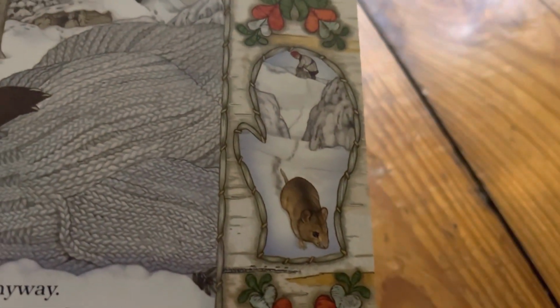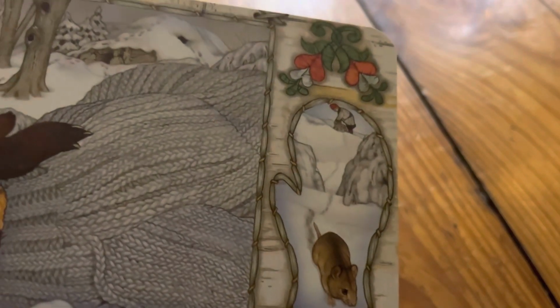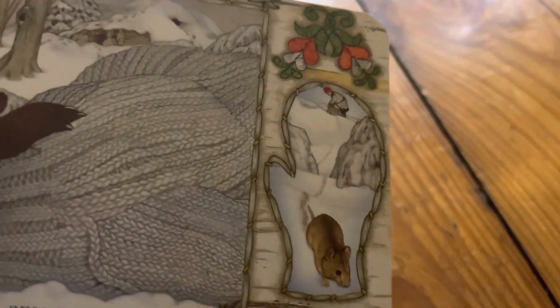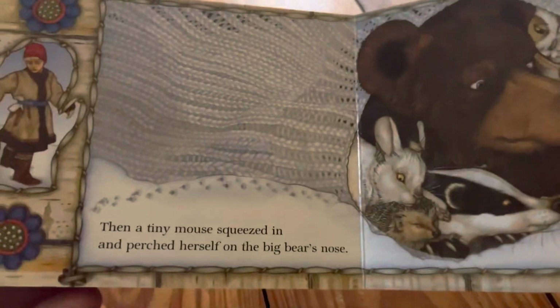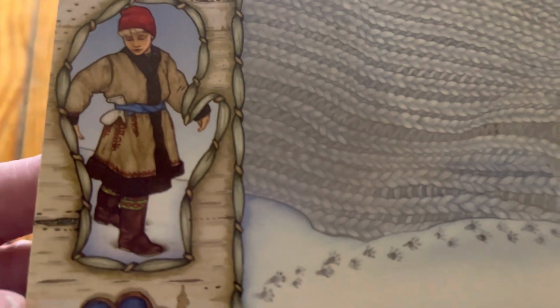Does it look like a little field mouse? Well, friends, if all of those other animals can fit in there, including a huge brown bear, do you think this little mouse can fit in there? Friends, how much will this mitten stretch? He notices he has a glove missing, a mitten missing.